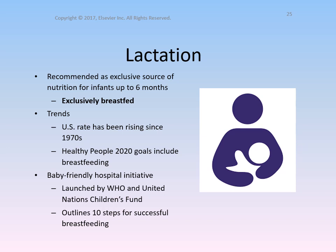Trends. The U.S. rate has been rising since the 1970s. Healthy People 2020 goals include breastfeeding, so there's a lot of focus and education on breastfeeding now. So it is definitely a good thing that our rates have been on the rise. I know that if you have a baby nowadays, they definitely are pro breastfeeding. Once again, it is definitely mom's choice, but there is more emphasis on it than there used to be.